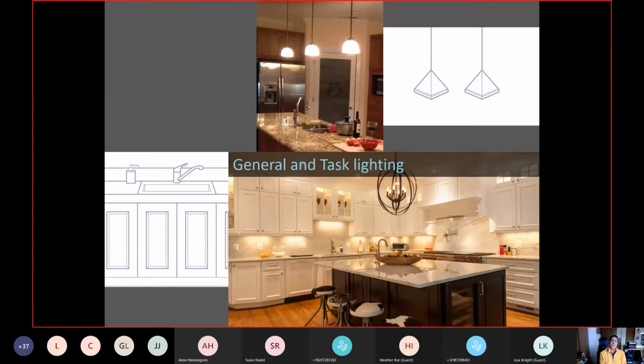Now, you may be in a situation where you're going, well, I'm not going to remodel my kitchen, but I definitely need some additional task lighting. There are a lot of products out there that you can purchase that can be adhered mechanically or through tape, that are battery operated LED lights that you can use for task lighting. Another source I've seen is task lighting that fits underneath the upper cabinets that you can plug directly into an outlet.